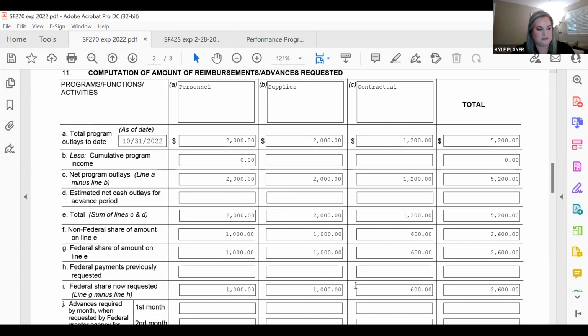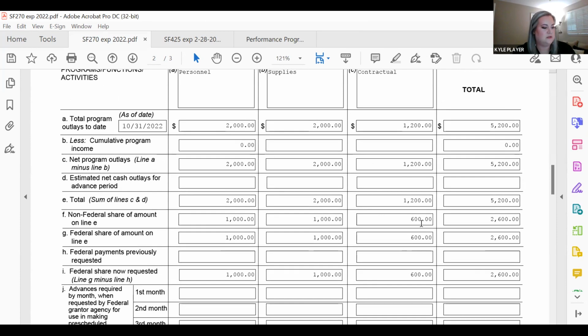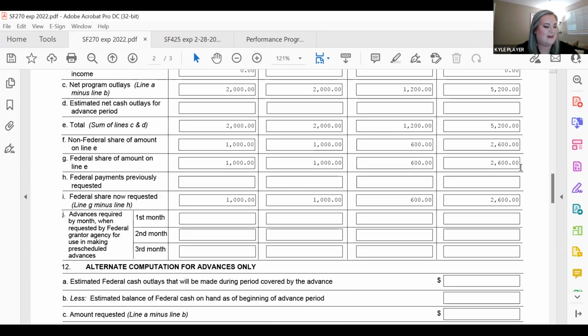Same thing for supplies. It's divided out the same way. And then same thing for contractual. You see our contractual cost was $1,200, $600 from the non-federal and $600 from federal. These lines automatically total across for you, so you don't have to worry about adding them up, which is nice.